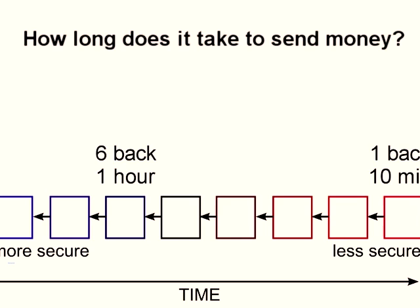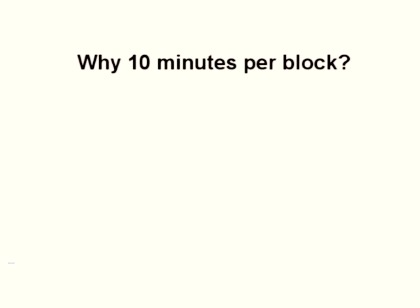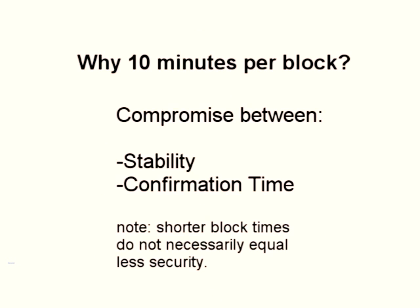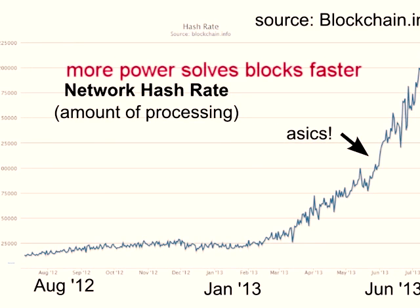By design, each block takes about 10 minutes to solve, so waiting for 6 blocks would take about an hour. Compared to the several seconds a credit card transaction takes, waiting this long for a confirmation may seem burdensome, but keep in mind that credit card customers can claim a stolen card months later to have charges reversed from merchants, called chargebacks, so Bitcoin is actually much faster from a merchant's perspective.